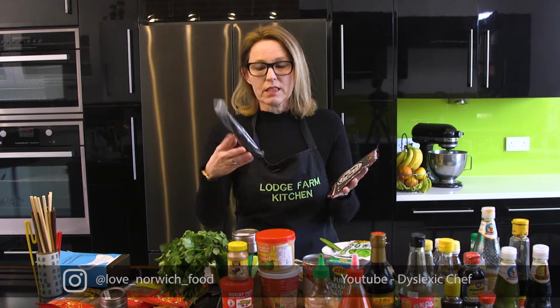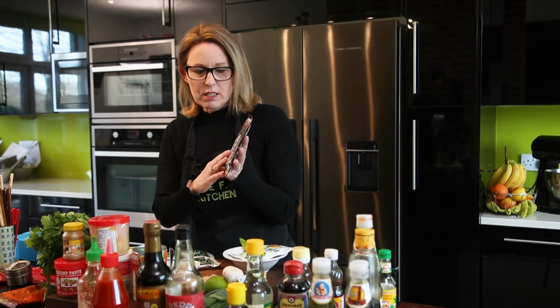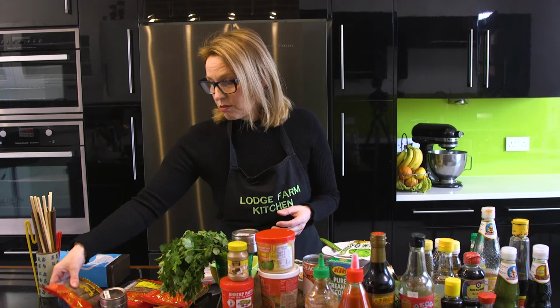Sesame seeds. Now don't get mixed up with nigella seeds, because they're also called moor seeds as well, but they're more for bread making. So sesame seeds and black sesame seeds are really lovely, especially in Japanese cooking. Just nice sprinkled on top of salads or stir fries, really beautiful for that.